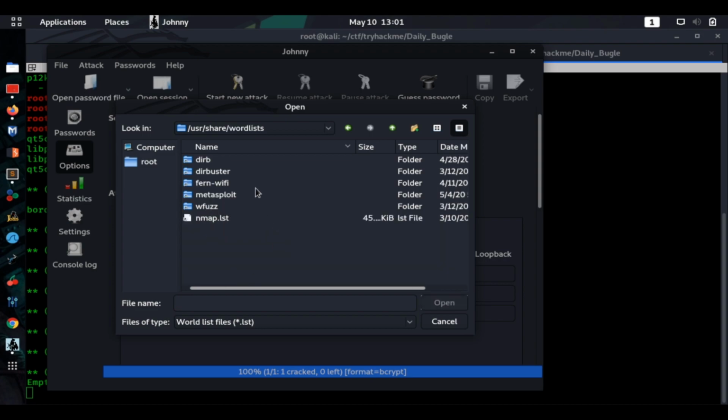As you can see, it doesn't show the rockyou.txt right here because you have to rename it to LST instead of TXT, which stands for list. As you can see right here. So make sure you change the extension on the rockyou.txt to rockyou.lst. Alright.